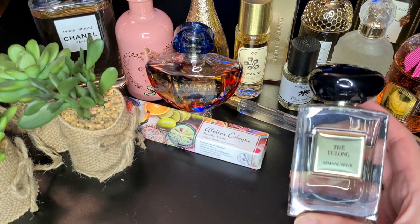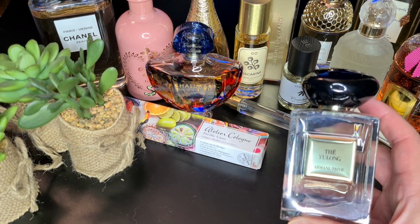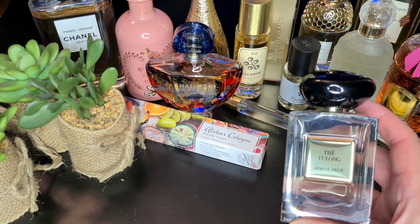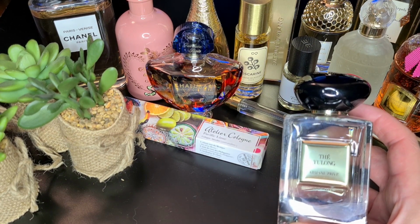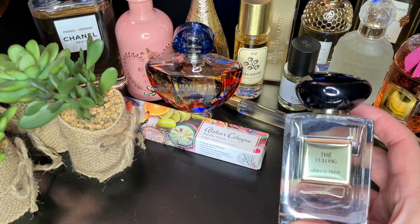So this one is maybe one of my favorite tea fragrances. Yeah, you really have this vivid and realistic note of tea. So I believe this one has green and black tea or something like that. And it has a beautiful note of citrus in the opening. It's really uplifting.